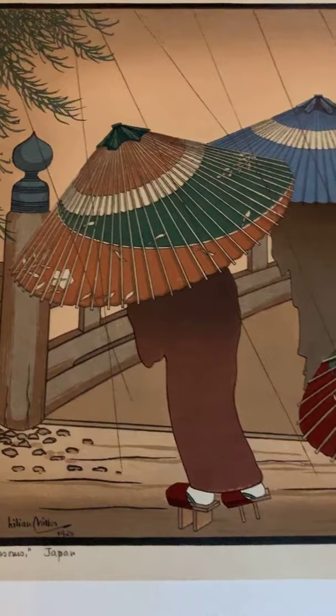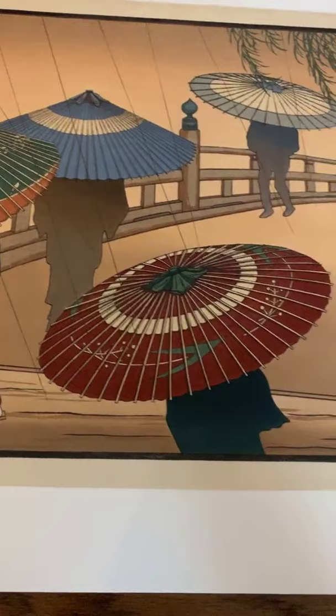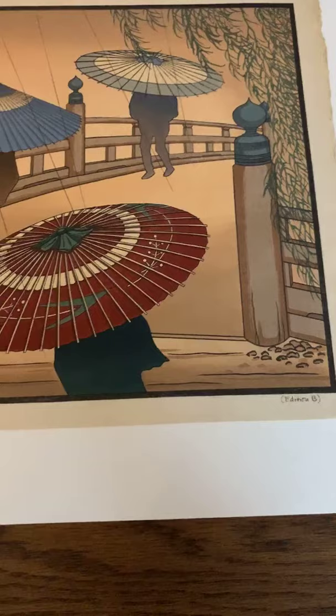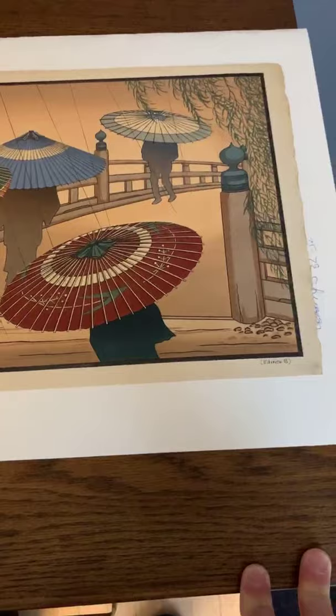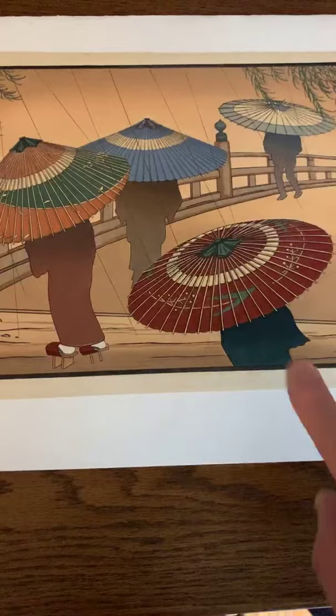There's a beautiful sort of simplicity and quiet to this design. It's very elegant. It's striking. The rain coming down in long strokes, and these beautiful umbrellas that have been folded out. It's representational, but it almost has this interesting contemporary, almost abstract quality where you really just see are these umbrellas.